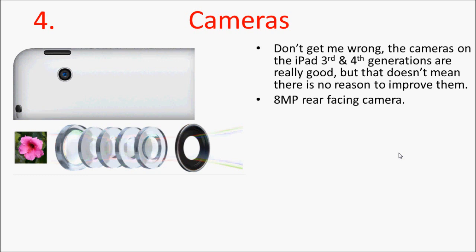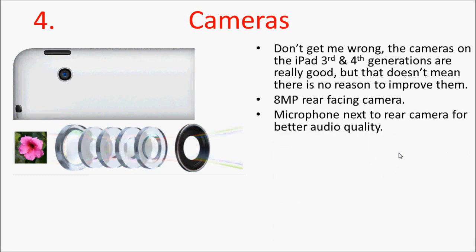So just every camera in every iOS device that they currently have, it will slowly get better and better as the technology gets better, smaller, and most importantly, cheaper. A microphone next to the rear-facing camera would be a nice addition for better audio quality.